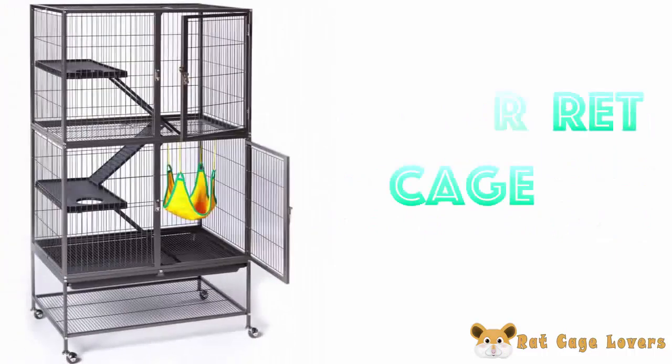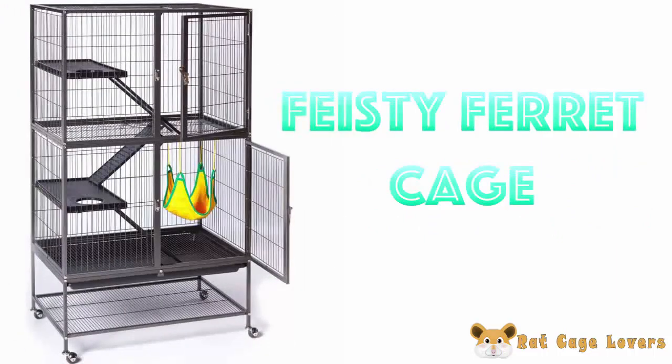And lastly is the Feisty Ferret Cage. It is a great size, offers lots of bar height and comes with levels, but the bar spacing again is too big, so it will need meshing. Other than that, it would make a lovely rat cage.